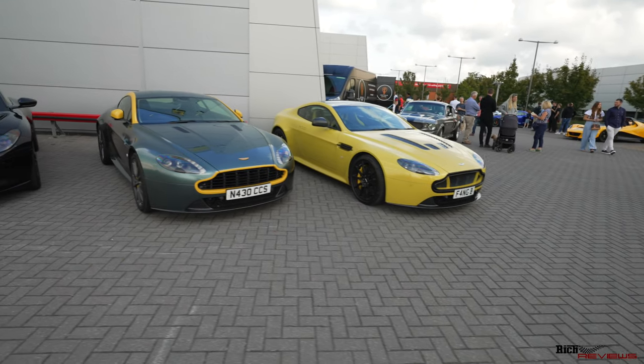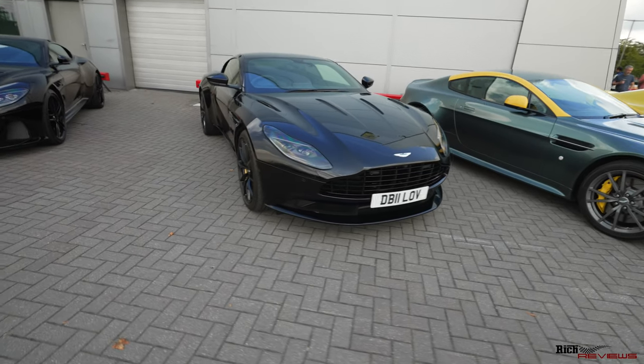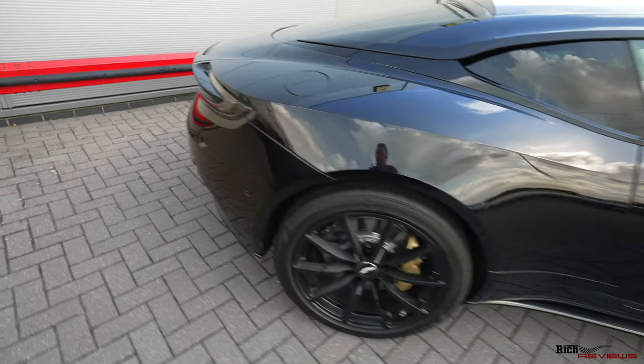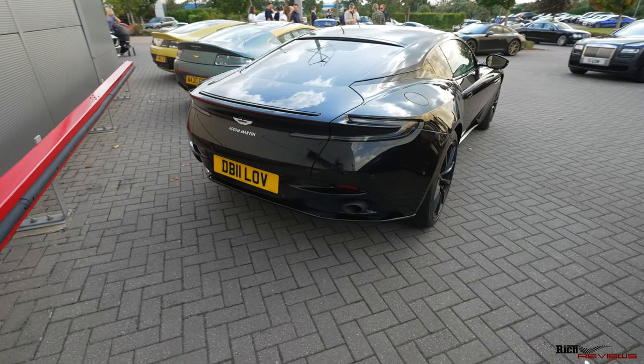A range of Aston Martins here. Must be one of the Dick Lovett owners with a number plate with LOV. Nice spec, black on black.